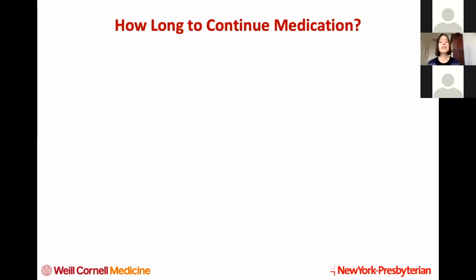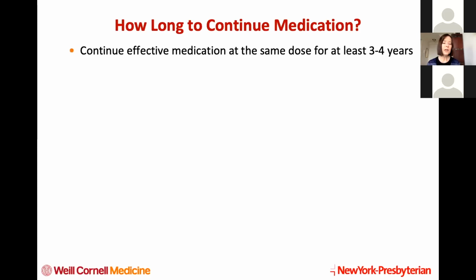So how long to continue effective medication? This also is very individualized. I think you really need to talk with your prescribing clinician about the best choice for you. My general recommendation is to continue effective medication at the same dose for at least 3 to 4 years. That may seem like a long time, but the time goes by so quickly. And I just feel you should give yourself a good number of years to feel good, to enjoy your life, to do things that you may not have been able to do when your BDD was symptomatic.